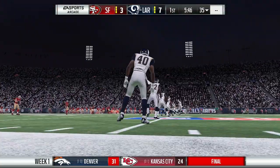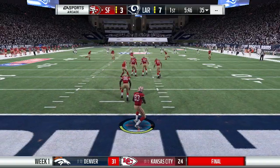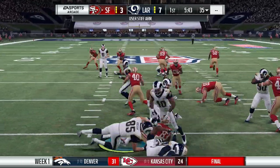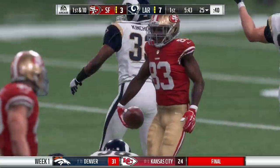The kickoff team on the field now as they will send this one away. This is fielded at the goal line. And not a bad return here. He gets it out to the 25-yard line.